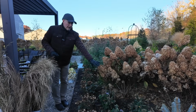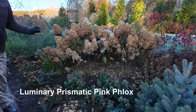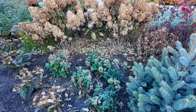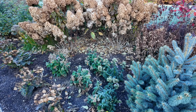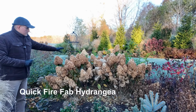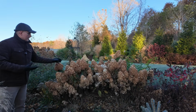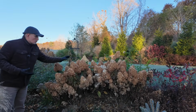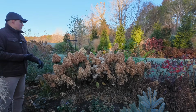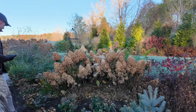Then down here, we have some luminary prismatic pink phlox. These are a nice tall phlox with a great dark leaf. A little bit of color left on them, but they'll be getting cut back presently. Above them is the Quickfire Fab Hydrangea. This trio did incredibly well this year. It just kept blooming and blooming. But these big, huge, giant heads on there. We'll be doing some trimming on these just to make sure they don't get weighed down by snow. But we'll probably enjoy this nice fluff for a little bit longer.